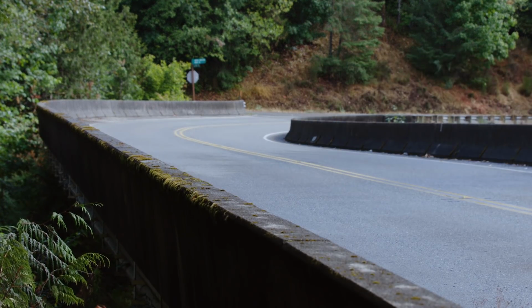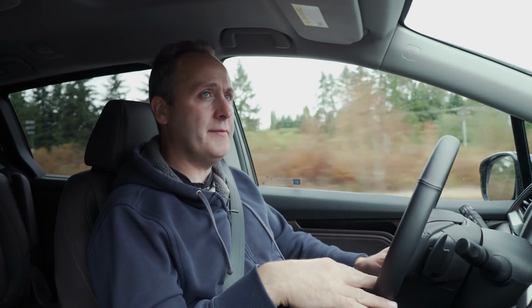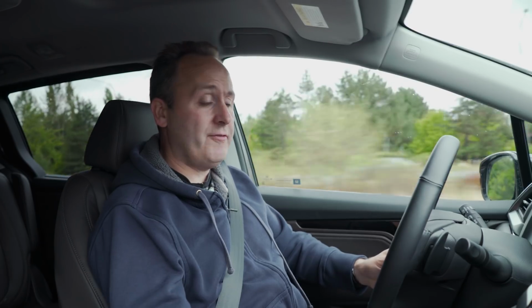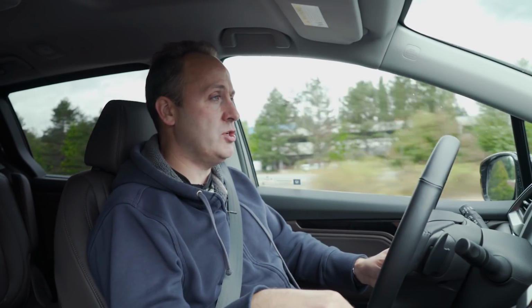Now, before we get into all the gee-whiz tech that's available in this rig, let's talk about how it drives. First and foremost, cruising on the freeway. It's quiet, it's comfortable. I have seat heaters and seat coolers. I can go into a sport shift mode or a standard shift mode. I can turn on eco if I really want to, but that really just retards the throttle. No reason to do that.